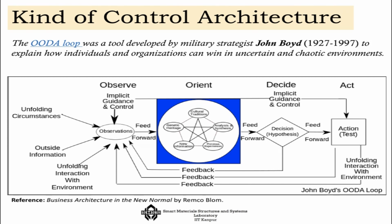If you look at this carefully, there are four sections. The observe section is where you are carrying out observations, unfolding the circumstances, checking what information is coming to you. Then you take this information forward, a feed forward, and look at it from the prism of various cultural traditions, analysis and synthesis available with you, your previous experiences, any new information you are perceiving, and whether there is a genetic heritage of this kind of information that you have already acquired. Based on these orientations, you feed yourself forward and you take certain decisions.